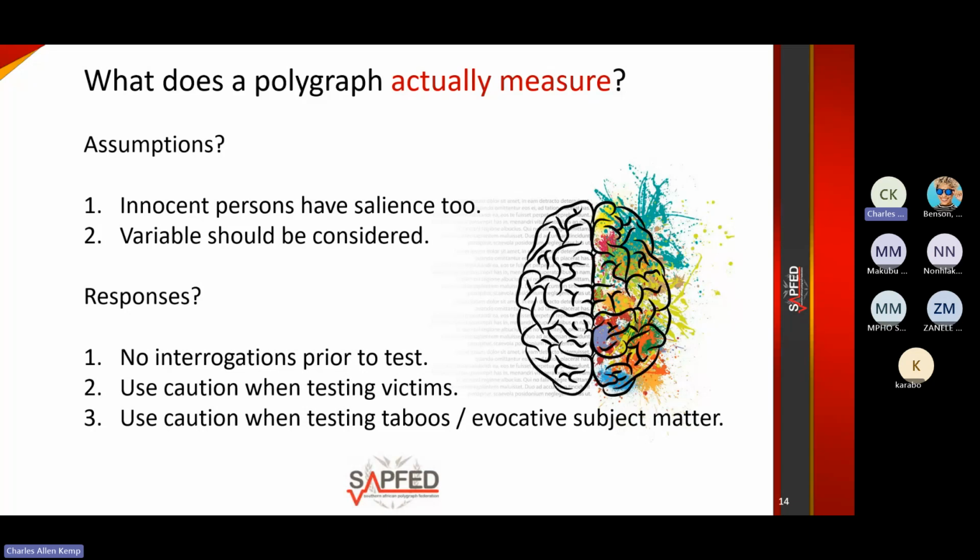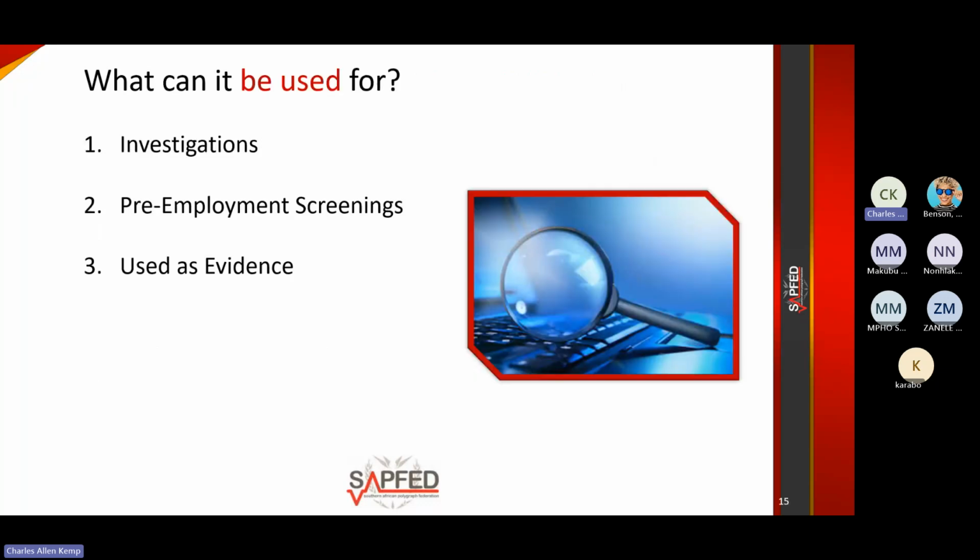We should also use caution when testing taboos or evocative subject matter. So if a question, for example, contains a word that can evoke emotion, that could cause the person to respond based on the evocative nature of the term used. Therefore, polygraph examinations tend to be very descriptive and very straightforward, and to avoid colorful language. So we use very simple, easy to understand terms with no emotional connection to them. And I'm sure if you take 2 seconds and think about it, you can think of a couple of words that would cause a person to become very angry simply by hearing those words. That's something you want to avoid in the polygraph test.